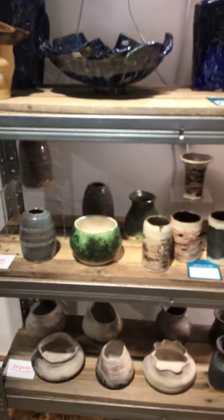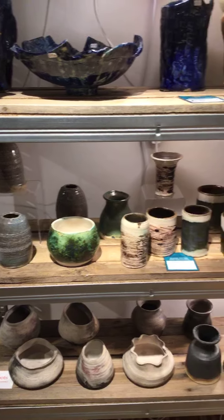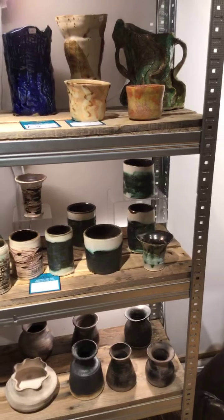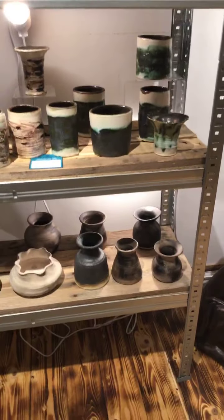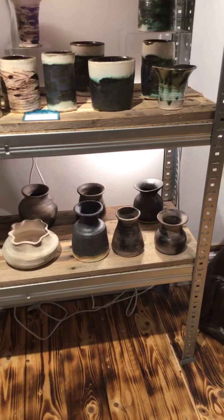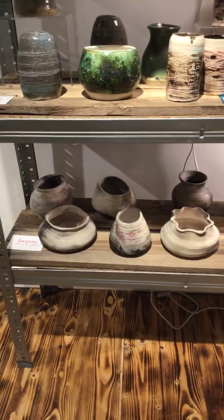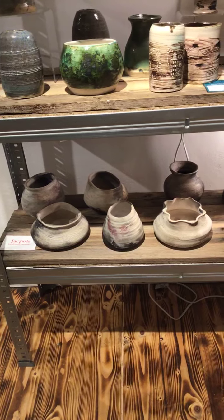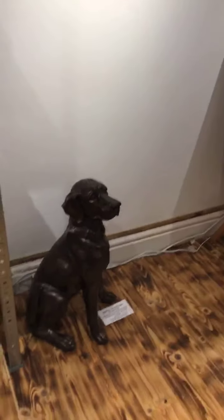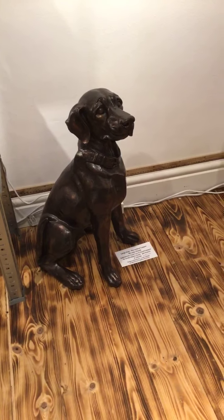And below her, Jackie Harrop, a regular here. Jackie here has some really beautiful new pieces. And then below, a whole load of raku-fired pieces. And if you look on the website, you'll be surprised how affordable these are. And here's a Labrador. Obviously everyone has a Labrador sitting in the corner of the gallery.